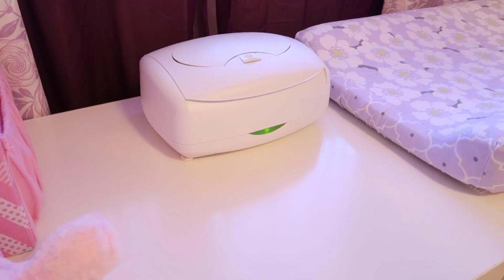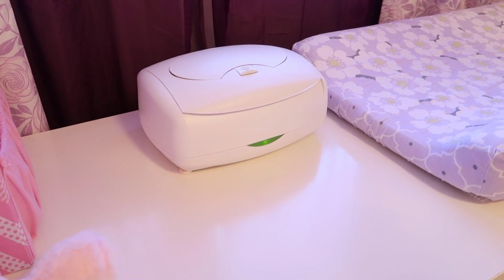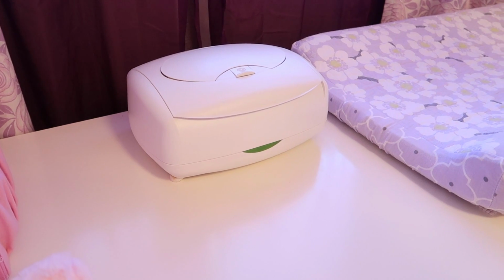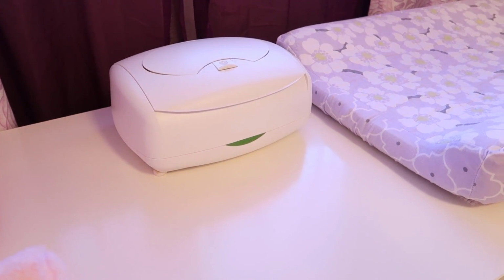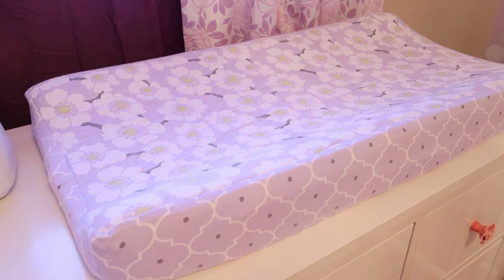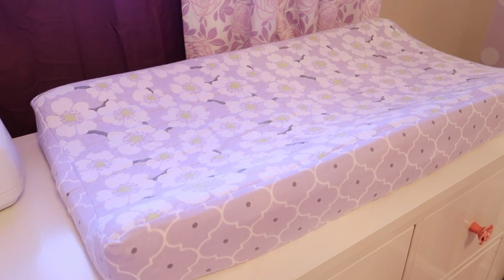I have a Lion's Heart wipe warmer, which for me is a staple. I know they're kind of controversial and people either love them or hate them. I love our wipe warmer. Next baby, I'll 100% have a wipe warmer. Then we have her change pad cover here, which also came from Bye Bye Baby. This one came from Bye Bye Baby Canada. The curtains came from Bye Bye Baby in the States.